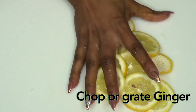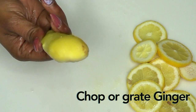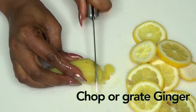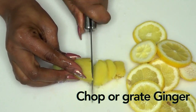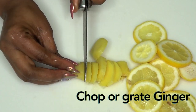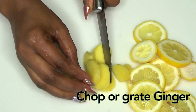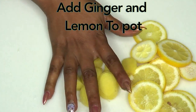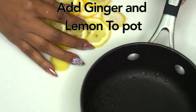So we're just going to slice the lemon into small pieces. And now the lemon is ready. We're going to push that to the side. Reaching for our ginger, which is about 2 ounces, we're also going to chop the ginger in small pieces. You can always choose to grate the ginger. However, chopping the ginger is just as effective as grated. So we're going to chop the ginger in small pieces since we're going to be boiling it.